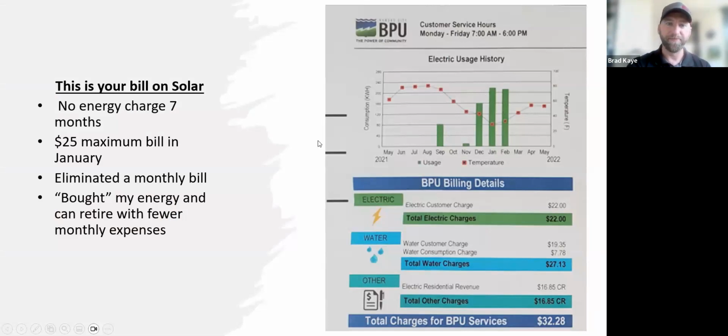So instead of paying $150 a month, their maximum bill was about $25 in January. So that's a pretty nice change there.